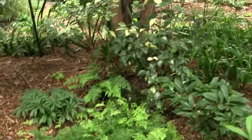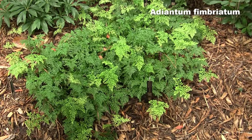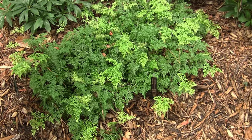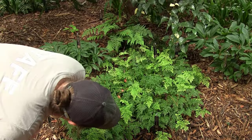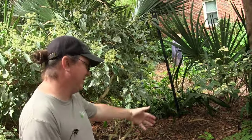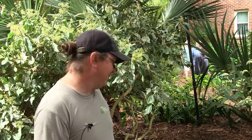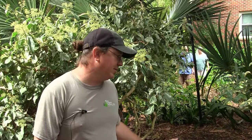So another maidenhair, this is Adiantum fimbriatum. This is similar to Adiantum venustum and davidii. This is one we haven't released yet. This came from some Chinese genetics. This plant was planted here 6 years ago as a little small clump, and it spread to about six feet wide, about 4 feet. We will be offering this in the future. It's another mostly evergreen species, but it does really well for us.